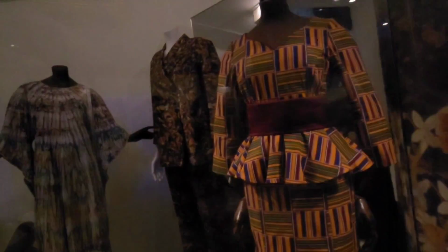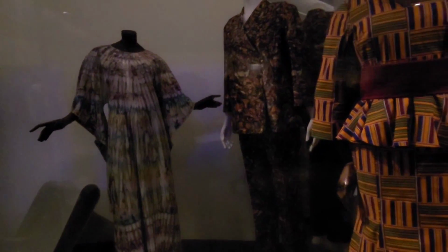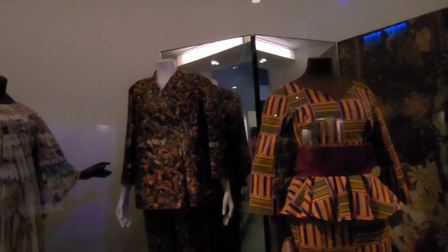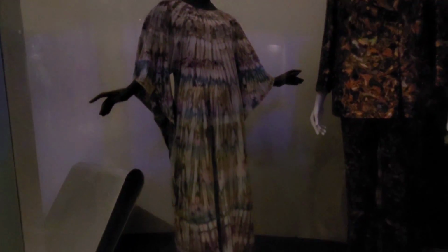Look at the peplum and the print, actually. I like the peplum with the V-neck. It's nicer than a circular. I love that. Oh, I'd wear that now. Look at the sleeve on it. It looks very airy and floaty. Just what you need for this weather.